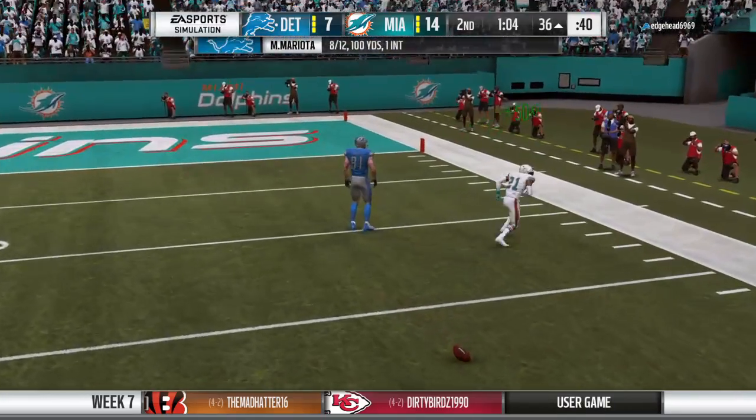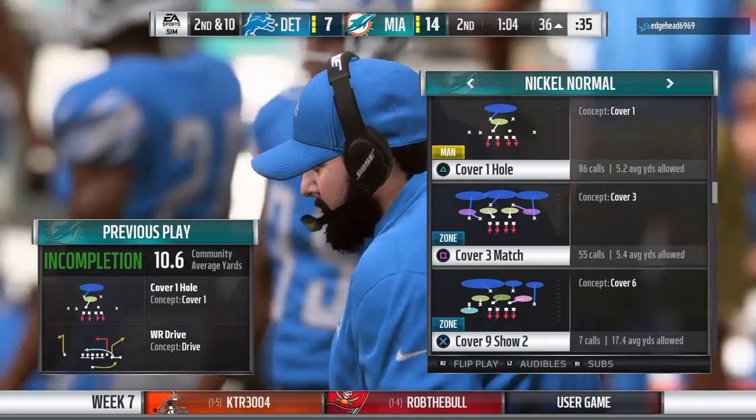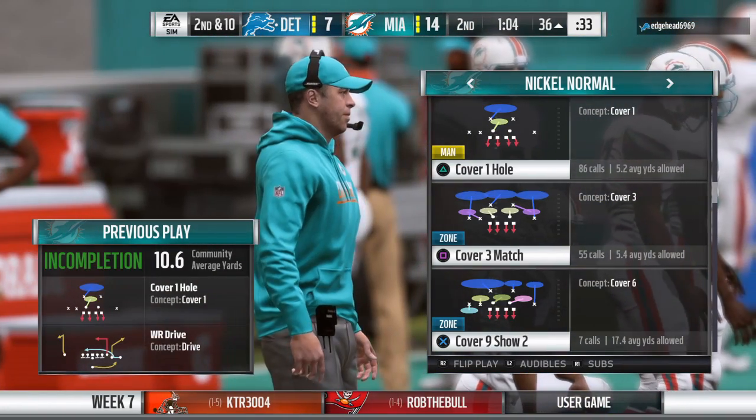And nearly picked off. Surprising to see a defender of his caliber let it get away, but it does get away and it's 2nd down.